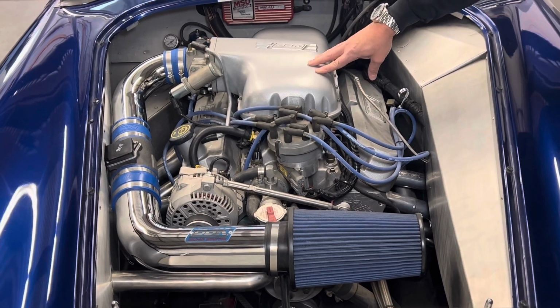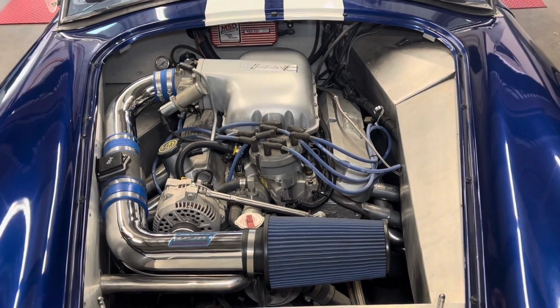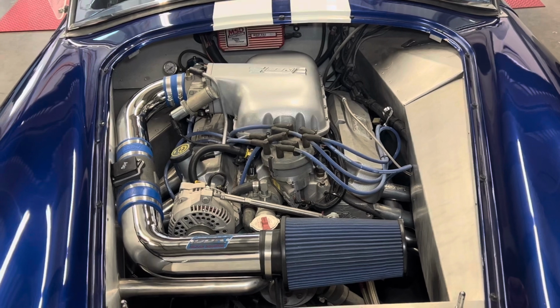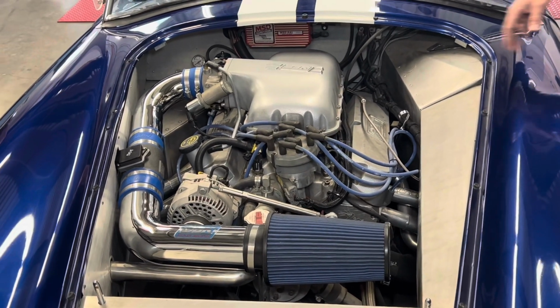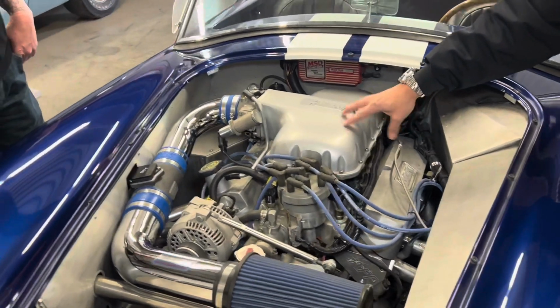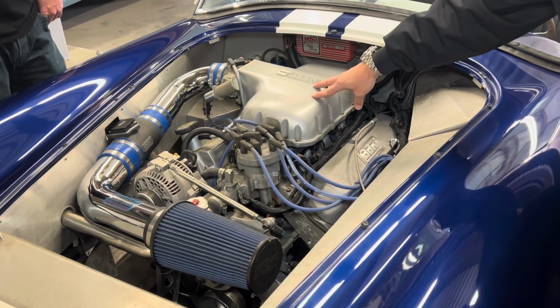Yep. You just have so many people doing the Coyote stuff now, even though we love the old 5-liter motors. This is actually a 347 stroke version. There just wasn't a big enough market still for some of the manifolds, but we are looking at bringing some of that original stuff back in the future.